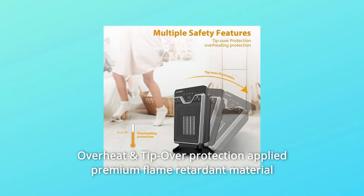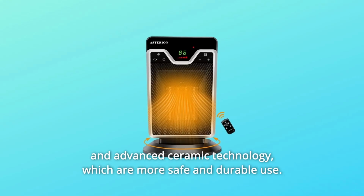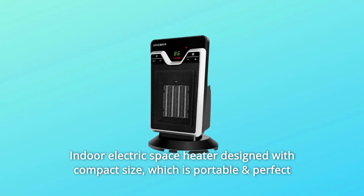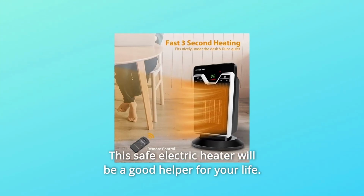Overheat and tip-over protection applies premium flame retardant material and advanced ceramic technology, which is safer and more durable to use. This indoor electric space heater is designed with a compact size, which is portable and perfect for personal, home, office, and bedroom use. This safe electric heater will be a good helper for your life.